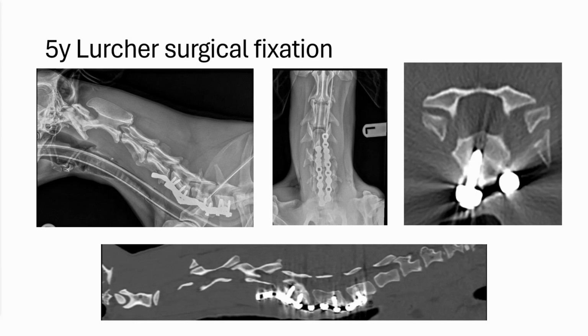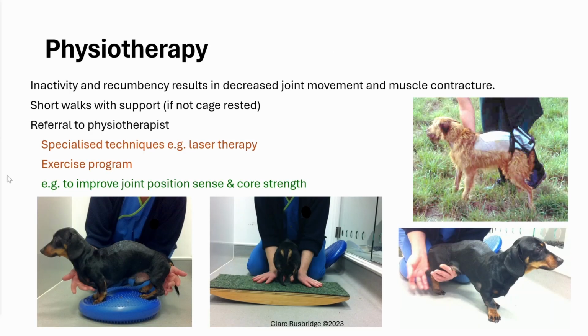Now, it's very important after you've had such an injury, whether you're being managed surgically or non-surgically, that physiotherapy is part of the program. This is because if you aren't having such things, then that inactivity and the recumbency will result in muscle contraction, especially if it's a lower motor neuron lesion. So we need to have short walks with support. I will often try to work with a physiotherapist to give a specialized program to improve that joint position sense and core strength.